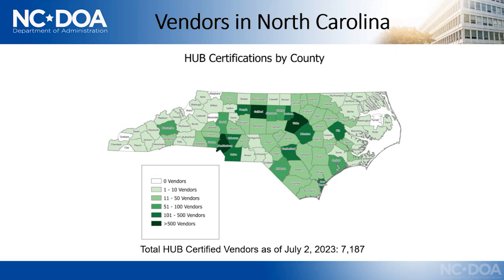So we are looking at ways that we can reach out to different areas to get more vendors in those lighter colored counties. Out in the far west and that northeast area that we show on the map, we are looking at trying to do a little bit more work with them to get more folks certified from those areas.